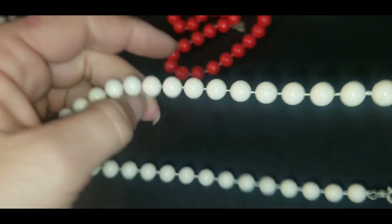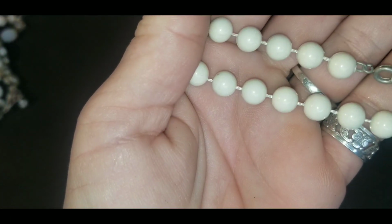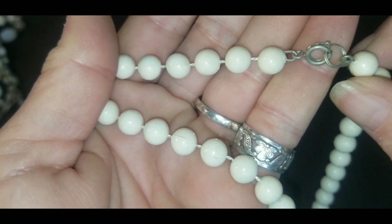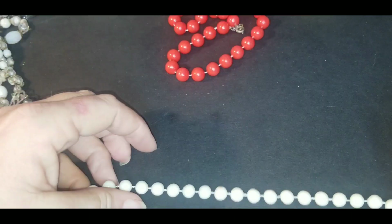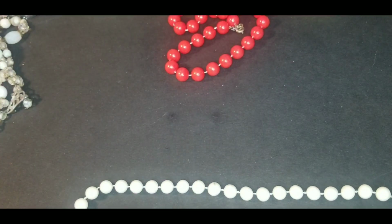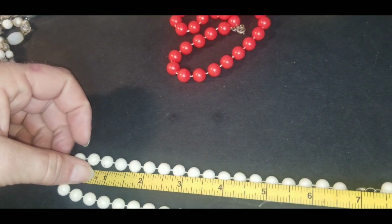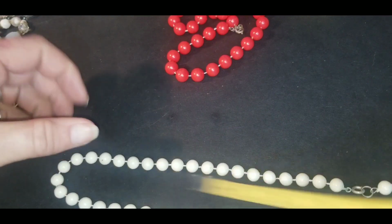Got another set of ivory colored pearls with a silver tone clasp. They're also hand knotted in between. These are 17 inches.